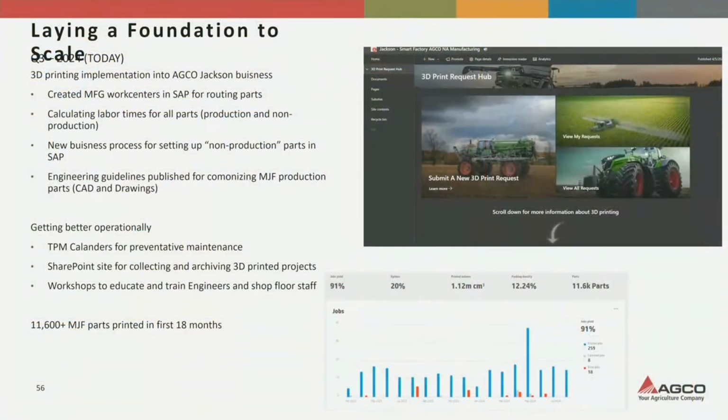And then we have things like our SharePoint site, which you can see in the top right, where engineers and shop floor employees can go to this website and they can enter a ticket where they can request something to be printed. So if I'm an engineer and I have a prototype that I want to just get printed for fit up, I can come here, I can enter my ticket, add a part file and it'll get printed. And if I'm a shop floor employee with an idea for a continuous improvement, you can add that as a ticket, explain the problem, and that'll be our backlog essentially for us to pull from to go and evaluate and do our tool design work.